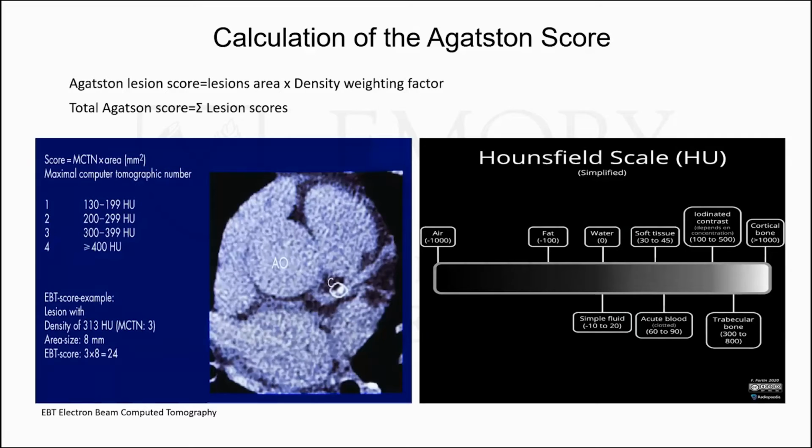Before I move forward, I think it is important to understand the limitations of the current risk score that we use. So what you do is you do a CT scan, and then you go to the z-axis, and you circle where the calcium is. And what happens is the computer gives you a density of the calcium in Hounsfield units, and then you see what that correlates to in the density.